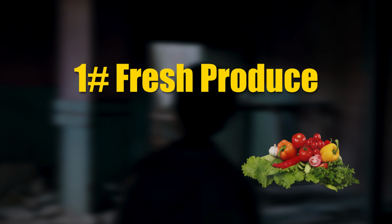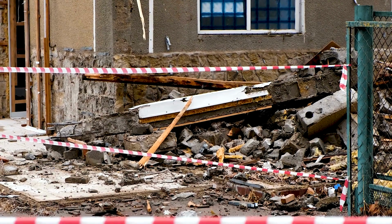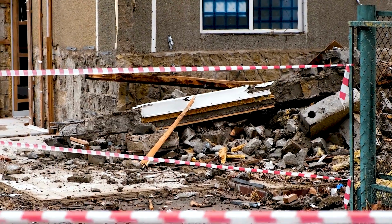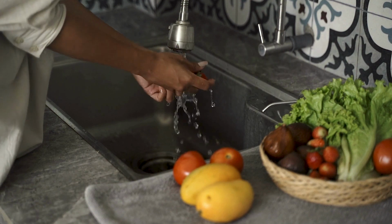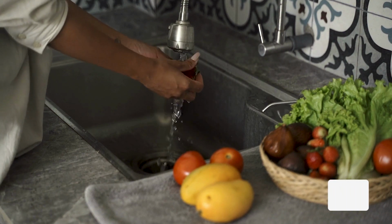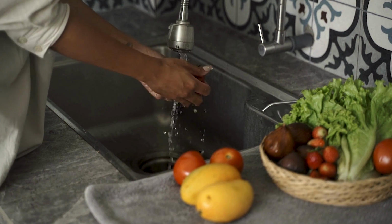And number 1, fresh produce. If word gets out that a major storm is on the horizon, the best thing you can do at the time is get your hands on some fresh produce. While the canned items are great and all, these items can last for about a week once you bring them home, and give you a fresh alternative to all those prepackaged meals.